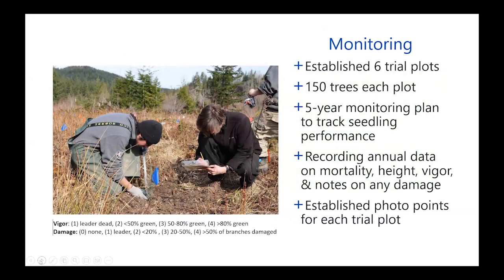And how are we doing monitoring? We, like I said, established these 6 trial plots with 150 trees in each plot. We are monitoring every year for 5 years, and then we're going to reevaluate after the 5-year and determine how we want to continue monitoring. And the data being collected is mortality, height, vigor, and then any notes on damage. And I have to say this site has been surprisingly low on browse, which I know from my Skagit properties is not the case. There's tons of browse in Skagit, so we lucked out here, so that's helping out some. And then we do have photo points for each trial plot. And then this notation here is just some of the data collected on vigor and damage.